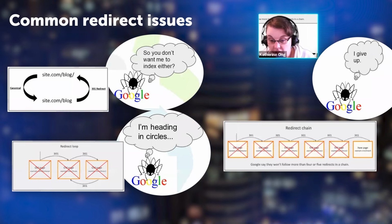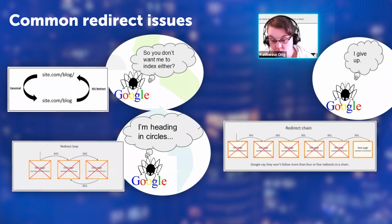You can also have loops, A to B to C to B. Also chaos, and they have no idea. You'll see these in the redirect path plugin. The last one you want to be aware of is that no search engine follows over 5 hops. So count the number of redirects and make sure it's well under 5.